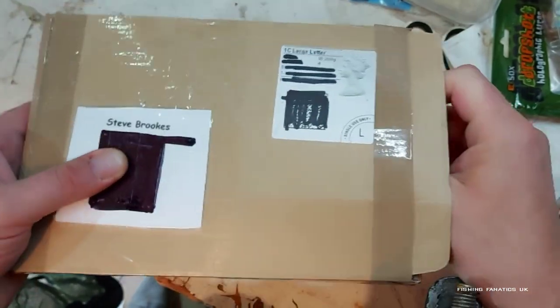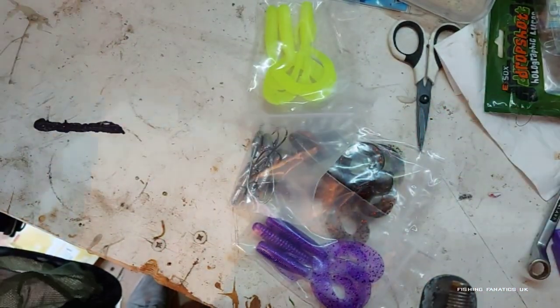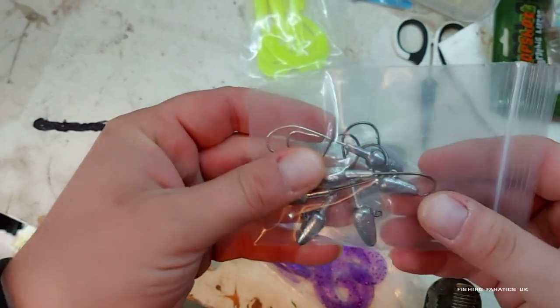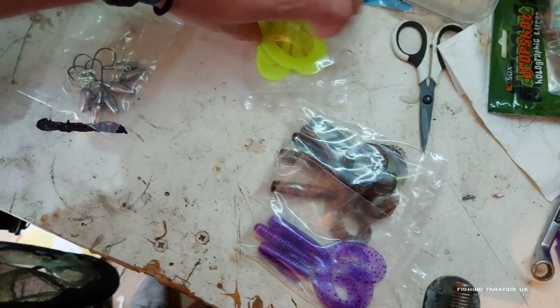Right, new lures kindly sent to me by John Bayliss. He sent me something to try out. Ooh, what else we got? Ooh, don't need that. So we got some jig heads. I'm not sure how heavy they are. Definitely be giving them a try for pike a bit later in the year.